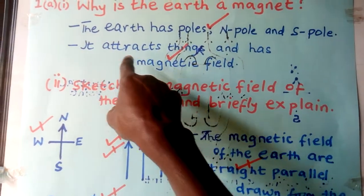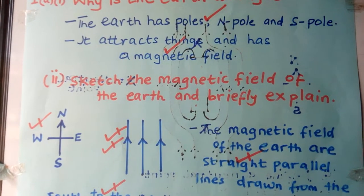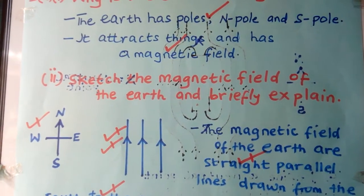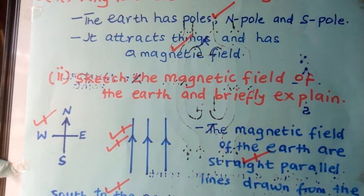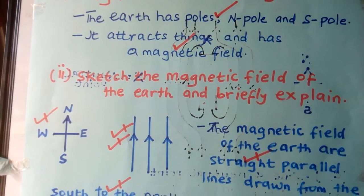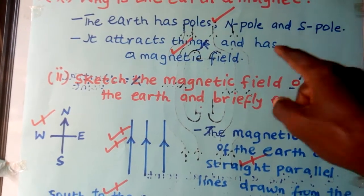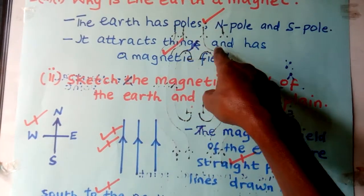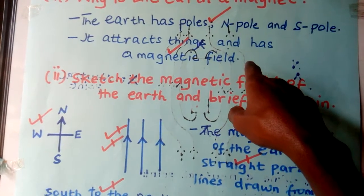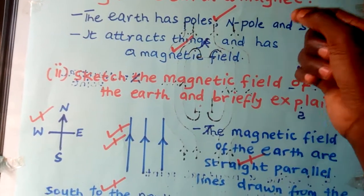Secondly, the Earth also attracts things. When you throw a stone up, you realize that that stone comes down. Why does it come down? Because the Earth is attracting that stone. So the Earth attracts things, and therefore it has a magnetic field. Every magnet must have a magnetic field. So the Earth also has a magnetic field because it attracts things.